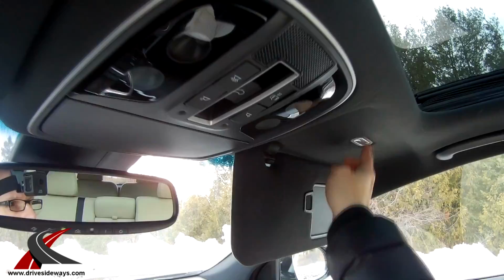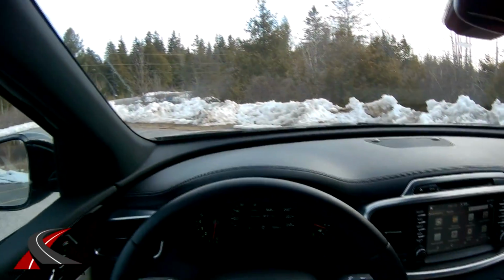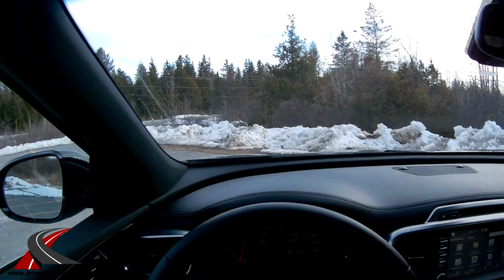It actually does turn on with the slide now. They just left the light up there instead of putting it on the mirror. So let's take this for a drive and kind of explain how it goes.